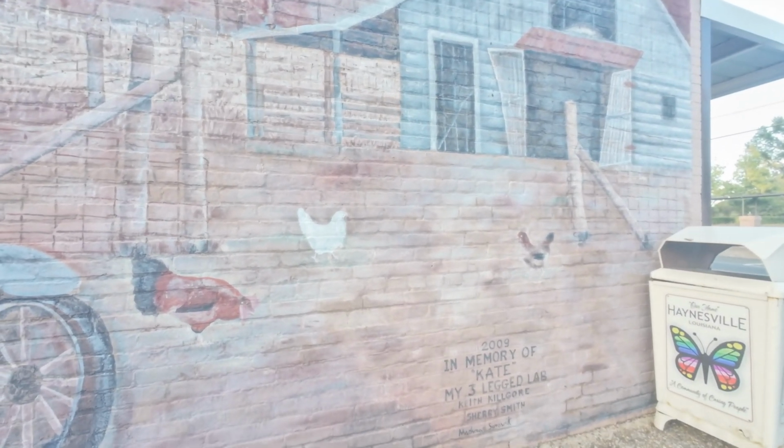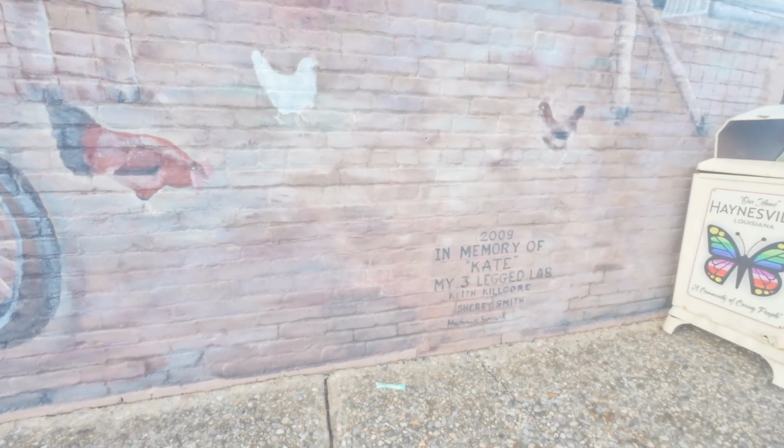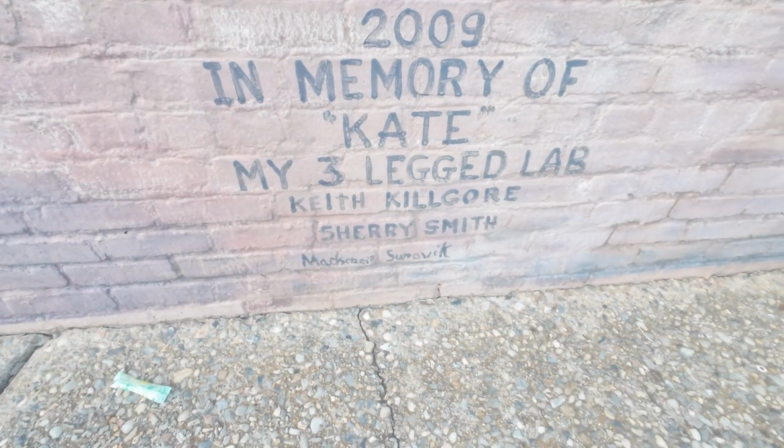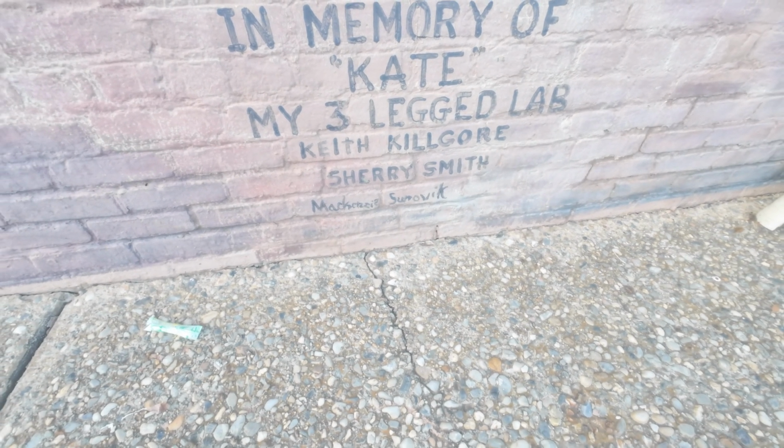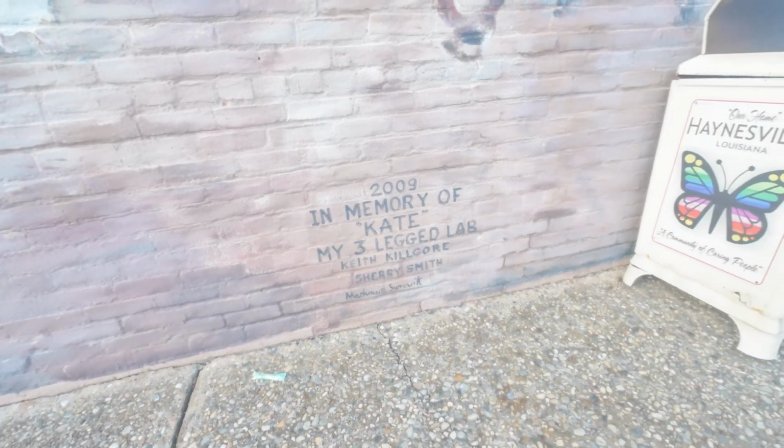But this mural was in memory of Kate, my three-legged lab. And this was done by Keith Kilgore and Sherry Smith and Mackenzie. So shout out to them for putting together this mural. Keith Kilgore, Sherry Smith, and Mackenzie.